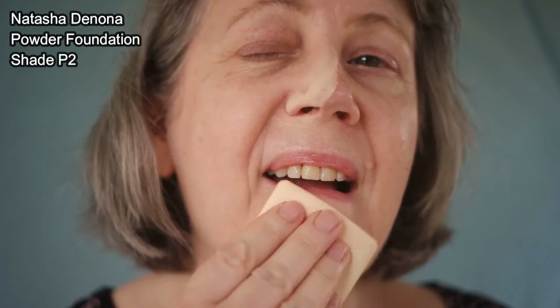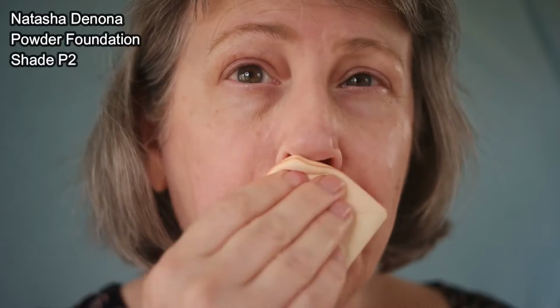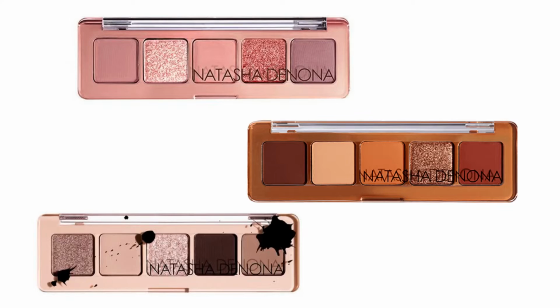In addition, I thought that I would take this opportunity to talk about some of the other makeup products that I have from Natasha Denona, including some of her eyeshadow palettes and a few other items. Some of her eyeshadow palettes that are still on the market do contain aluminum powder or Teflon. Those are ingredients that I do need to avoid, and I know that a lot of other people avoid those as well. So I will let you know which palettes from Natasha Denona seem to have the most potential for those of us who have sensitive skin and sensitive eyes.